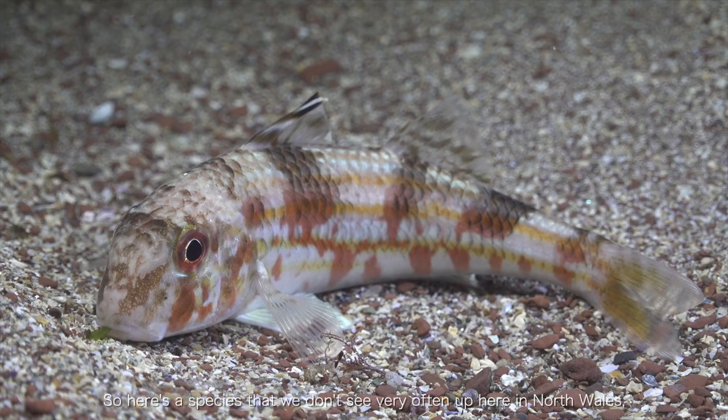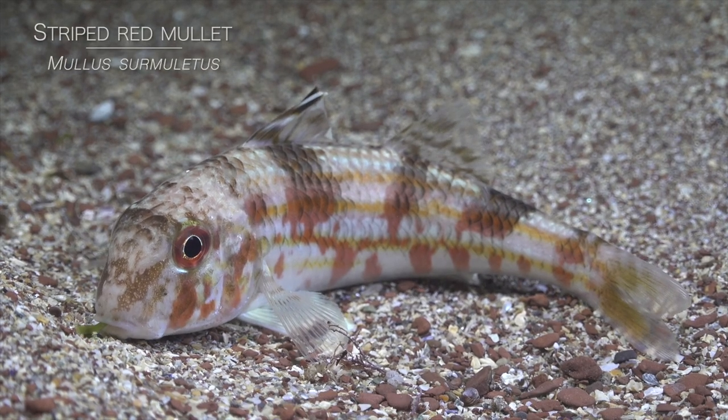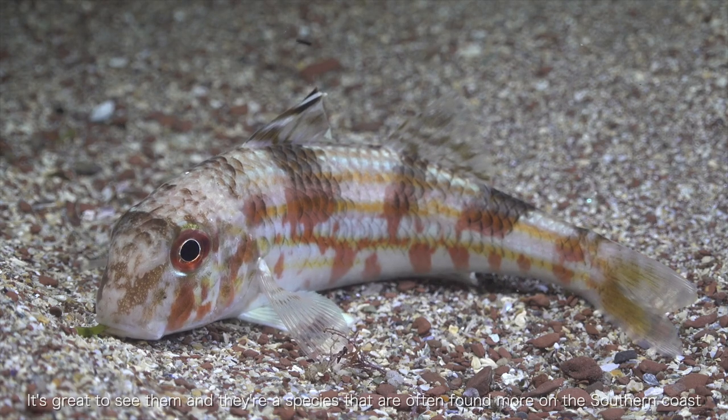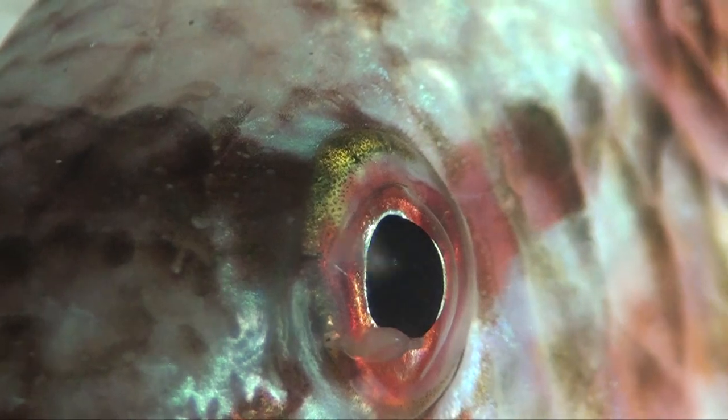So here's a species we don't see very often up here in North Wales. It's a red mullet. It's great to see them, but they're species that are often found more on the southern coast. And over the years, there's been more and more sightings of them up north.